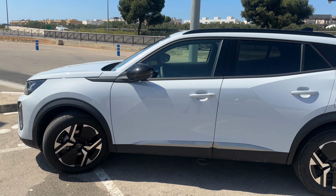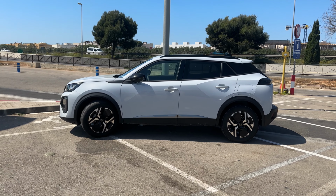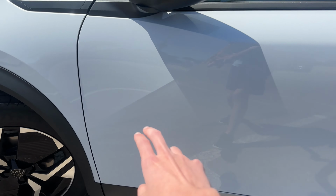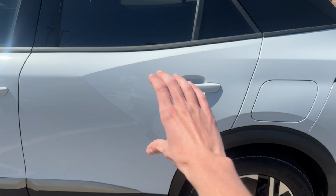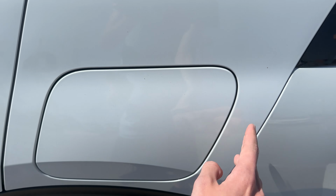You can see the side profile. I'll step further back. The side profile is pretty nice. As I said, it looks like just a blown up 208 that's puffed up and bloated. You've got these funny lines that create a lot of chiselling on the side, and again more chiselling to create a triangle Dorito look. And then you've got this very chunky fuel flap integrated into the wheel arches.